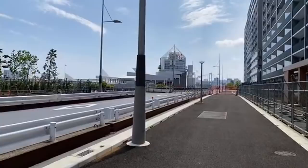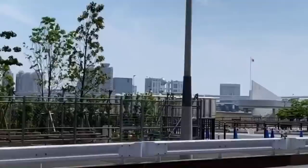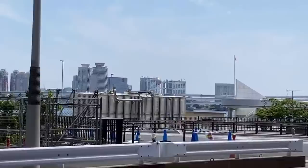There's Odaiba over here. Do you see over there? That's what I'm talking about. This is why I wanted to bring you to the end. That over there is the Fuji TV building. That's Odaiba Island. It's beautiful.